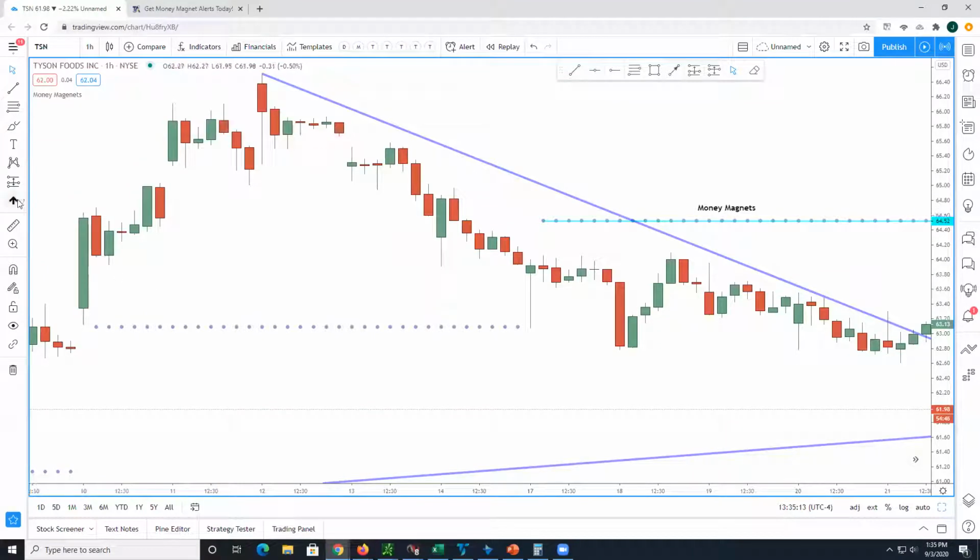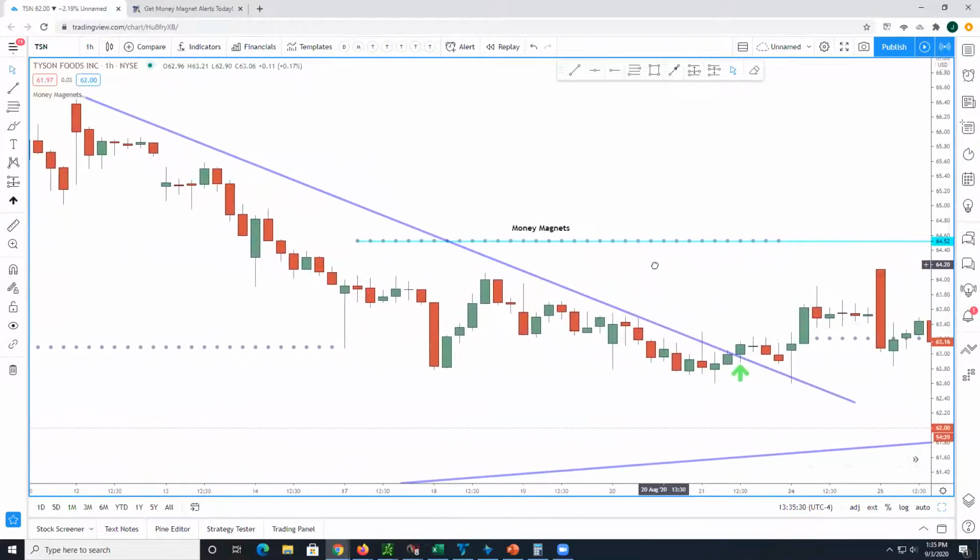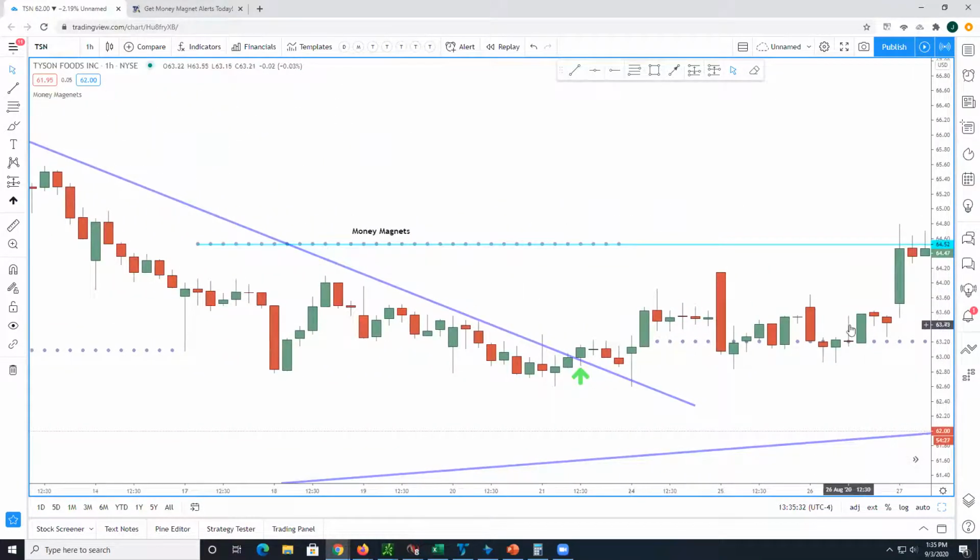Regarding stacking the odds in your favor, this is the best time to enter the market buying and have the market go your way right away. We're going to exit at the money magnet because we know that works up to 9 out of 10 times. So far, it's worked 26 of the last 27 times. So let's see what ends up happening. Okay, the market begins to move, and bingo, the market hits the money magnet, trade is done.